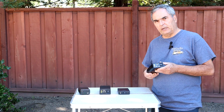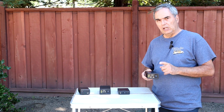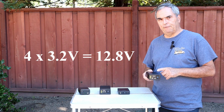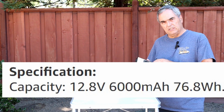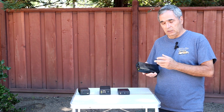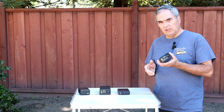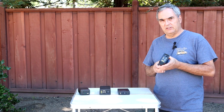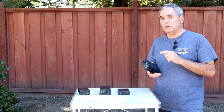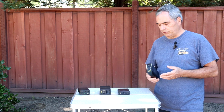As I said, this uses lithium iron phosphate, but it uses 4 cells in series. And so the nominal voltage of a lithium iron phosphate cell is 3.2 volts. When you multiply that by 4, you get 12.8. And if you look at the spec on the backside of this, you'll see it specs 12.8 volts. And the input voltage, if you look on the charger and on the back here, is 14.6 volts. That's the same design for lithium iron phosphate cells in series, charging to 14.4 to 14.6 volts, as those lithium iron phosphate batteries I showed you before. So this is designed correctly to give you a 12 volt supply.